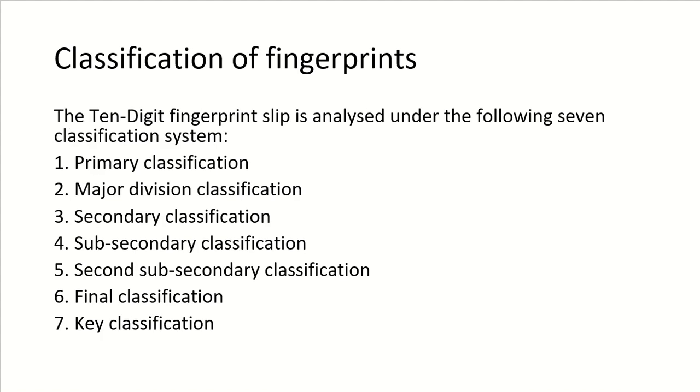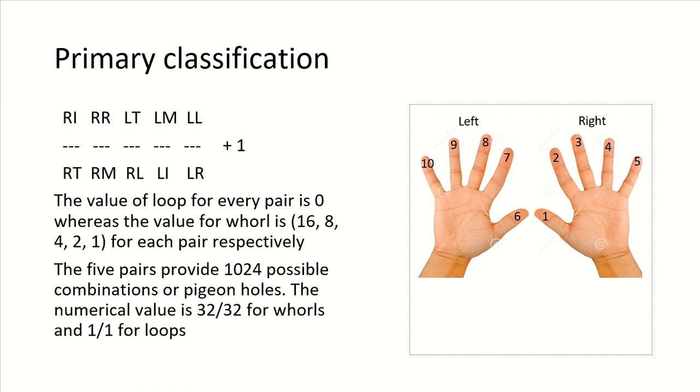The 10-digit fingerprint slip, which contains the 10 fingerprints, is analyzed based on the 7 classification systems that are primary, major division, secondary, subsecondary, second subsecondary, final and key. Primary classification. First we will number the fingers of the right hand. Thumb will be given 1, index 2, middle 3, ring 4, little 5. And then left thumb 6, left index 7, left middle 8, left ring 9, left little 10.